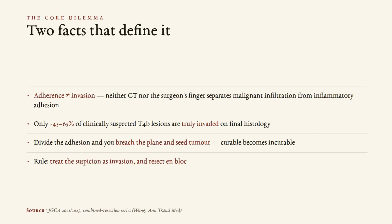Two facts frame everything that follows. First, adherence is not invasion. Neither the CT scan nor the surgeon's finger can reliably tell a genuine malignant infiltration from a dense inflammatory adhesion. In fact, only about 45 to 65% of clinically suspected T4b lesions turn out to be truly invaded on final histology.